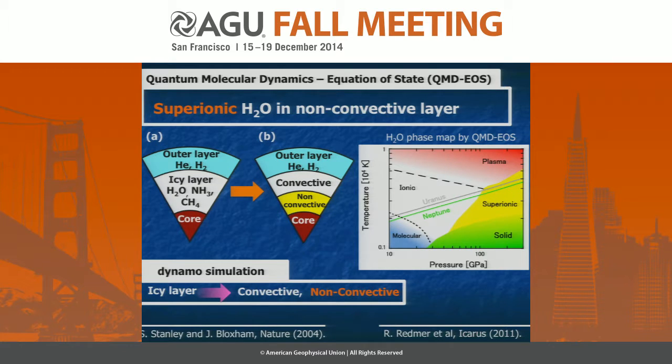And subsequently, quantum molecular dynamics calculation predicted that superionic water may exist in the interior above 100 GPa from this phase diagram. As you know, superionic water means that oxygen remains in the lattice structure and hydrogen rapidly diffuses. So this water is believed to behave like a solid. So they predicted that this water may correspond to the main component of the non-convective zone, and this geometry is realistic from the material science viewpoint.